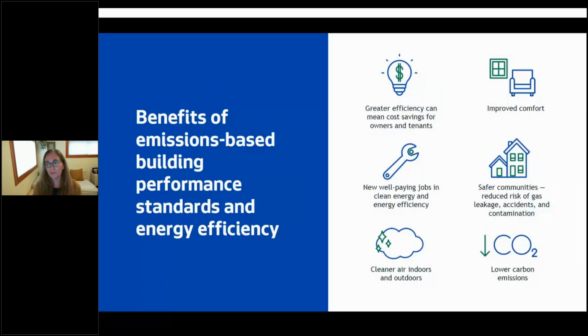So what are some of the benefits? Of course, tenants and owners could have lower utility bills and more comfortable spaces. Investments can create local well-paying jobs. These include things like refrigeration mechanics, electricians, sheet metal workers, engineers. These are high-quality local jobs that can't be outsourced. And fewer fossil fuels in buildings means less risk of accidents, hazards, and cleaner air indoors and out.